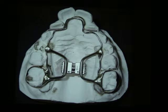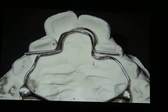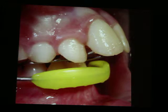So you see, this is the rapid palatal expander, which was designed by my technician for this girl. Forestadent is very good with screws as well, so I normally use their screws for this type of problem, to get at least 10 or 12 millimeters of expansion. In the mandible, we use the lip bumper to develop some space in the lower jaw.